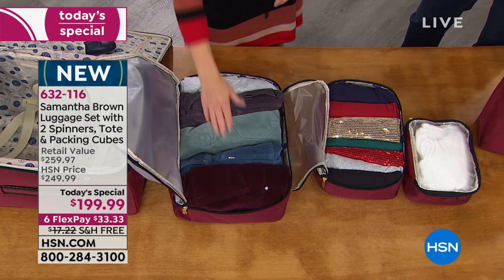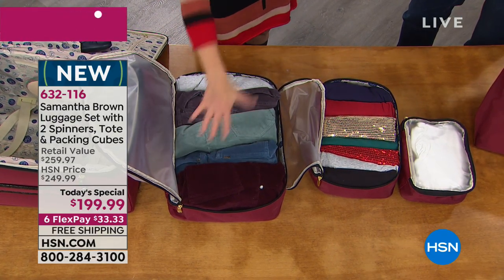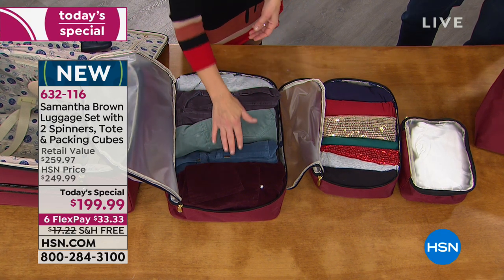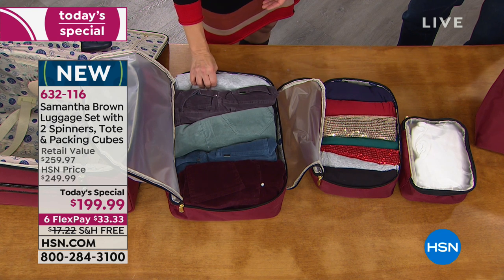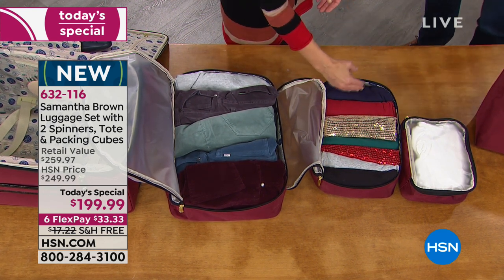Ladies, I've got 1, 2, 3, 4 pairs of pants. This is how I pack, so I can see everything. I don't stack them, because then I don't know what I have under those pants. Here's a nice sweater. And then here I have 1, 2, 3, 4, 5, 6, 7 tops.